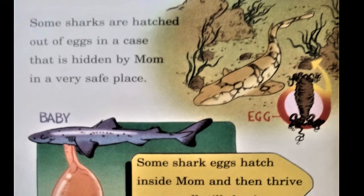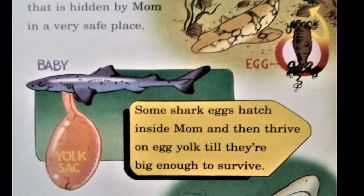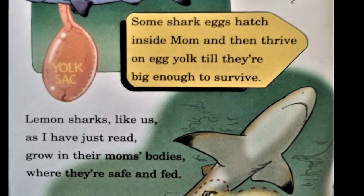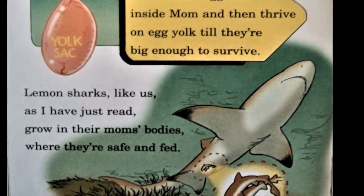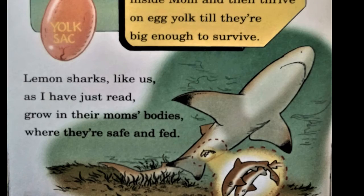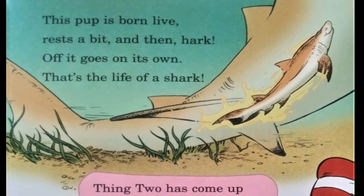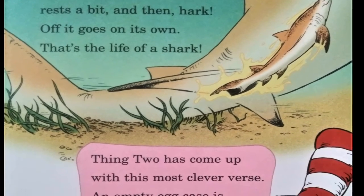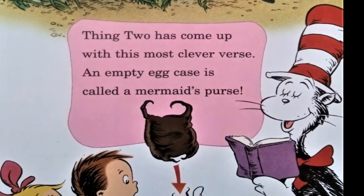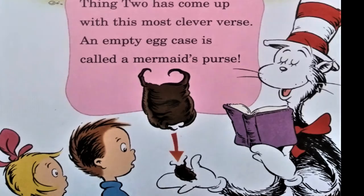Some sharks are hatched out of eggs in a case that is hidden by mom in a very safe place. Some shark eggs hatch inside of mom and then thrive on yolk till they're big enough to survive. Lemon sharks, like us, as I have just read, grow in their mom's bodies where they're safe and fed. This pup is born live, rests a bit, and then, hark, off it goes on its own. That's the life of a shark. Thing Two has come up with this most clever verse: an empty egg case is called a mermaid's purse.